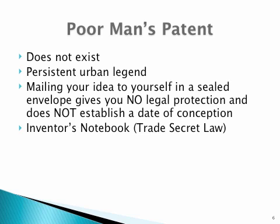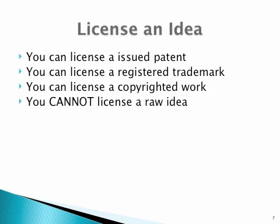That's covered by trade secret law, and this should be bound like a book. It's in ink, the pages are numbered, it's witnessed and signed and all like that, and it shows when you came up with it and as you continue to work on the idea. License an idea on a napkin.